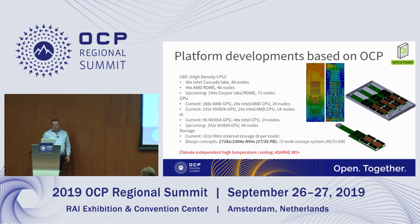One of the latest developments that we're looking at is NVMe storage. Currently, the solutions that we have are very basic, based on air design systems that we've re-engineered and optimized for liquid together with the manufacturers. But we also make a lot of design concepts, as in, what if you were to design these types of technologies for immersion specifically?